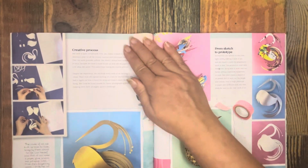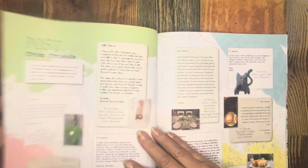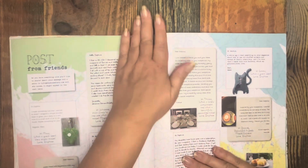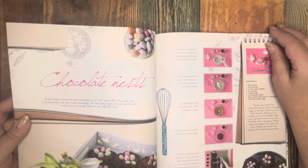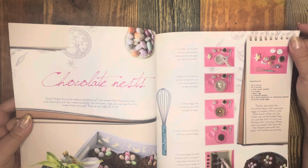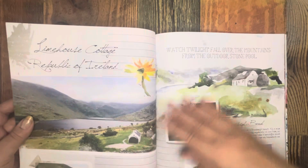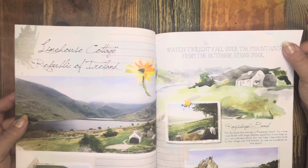It tells you about her creative process and how she designs things. And then some friend posts, friend mail. Chocolate nests. Ooh, would I ever like to make those for Easter? Get the little tiny jelly beans that look like eggs at Easter time. Limehouse Cottage, Republic of Ireland. Beautiful.